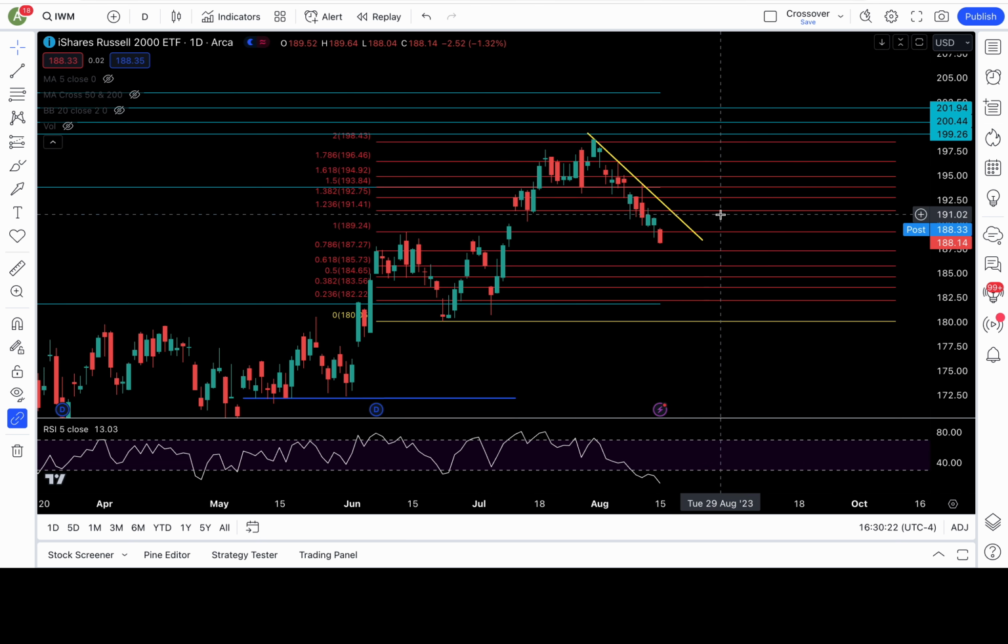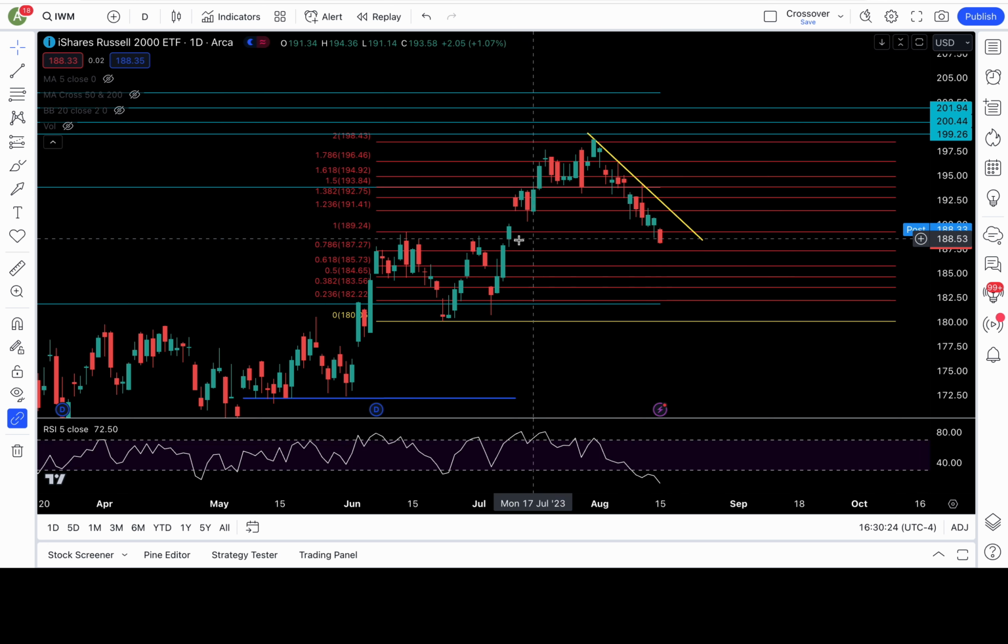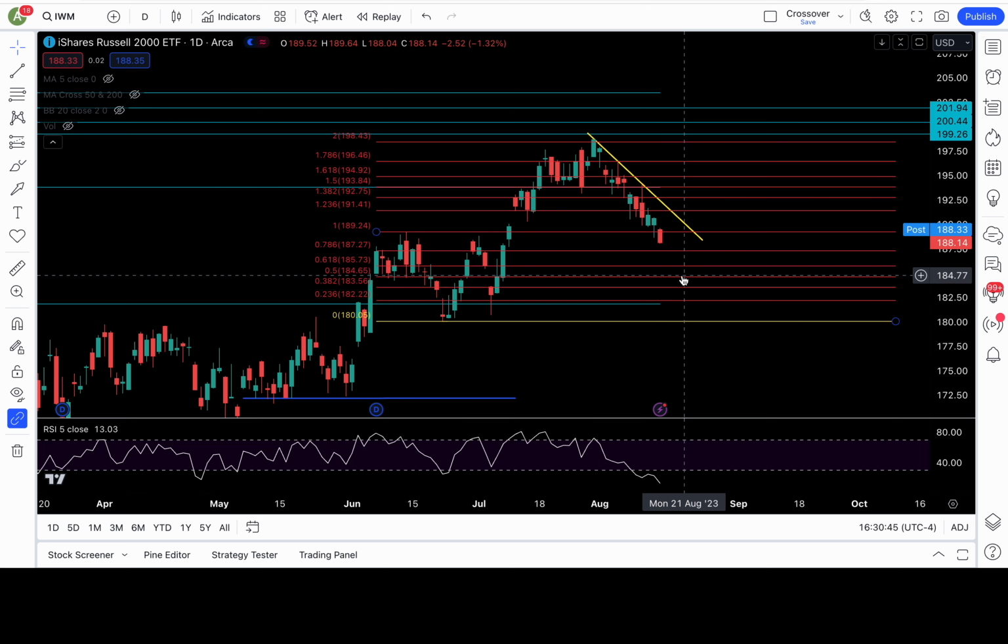IWM, that's a nice breakdown of that 189 level. That's a previous high from June 14th. It broke down the June high. As long as below 189, we are bearish on IWM. If it recaptures 189, we can switch back to bullish. That's the equilibrium level. Bearish follow through would be a breakdown of 187. If it does, bearish, look to short with 185.7, 184.6, 183.5, and 182 all back in play, okay?